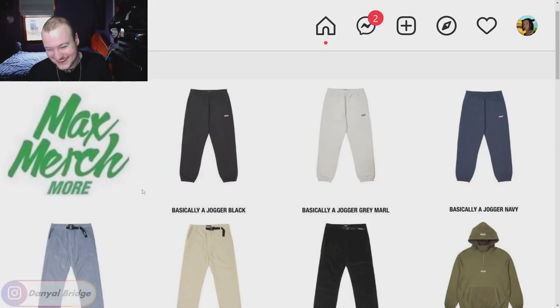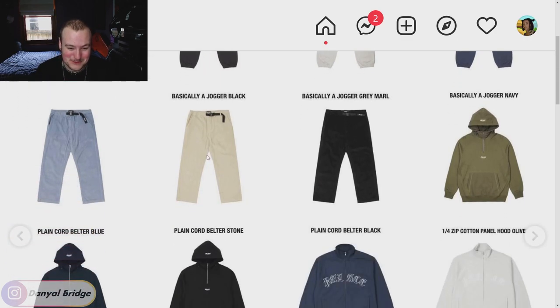Count it. There we go. Not that it was a big thing, but black, gray, navy, basically a joggers. Basic sweatpants if you want them. Next, we've got the plain cord belter blue. These are actually kind of cool. That's kind of sick. I hope there's minimal branding on the back, but it comes in a nice blue, a nice stone, and a nice black. Solid. Yeah, I like that.